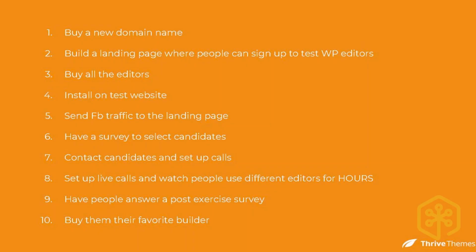Now, it went something like this. Buy a domain name. No, this is going to be fun. This is way too small for me to read. Buy a domain name, build a landing page, then buy all the editors, test them on a website or put them on a test website, get Facebook ads, and then invite them for a survey, then contact those people, set up the live calls, watch hours of these calls, and then send an exit request, an exit survey, sorry, and then buy the one that they prefer.